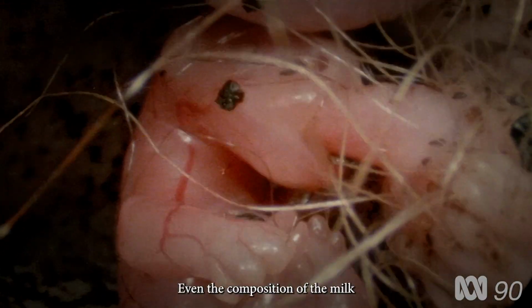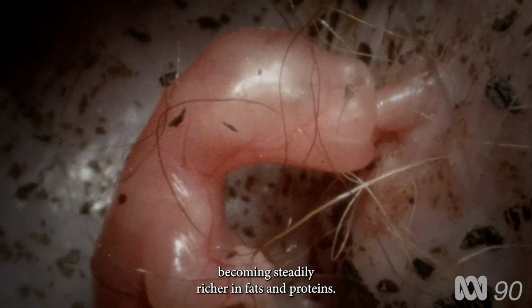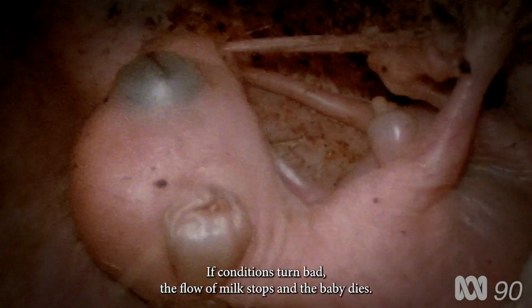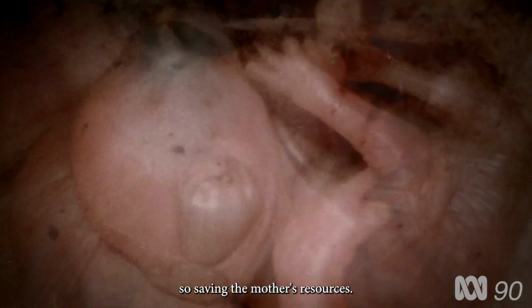Even the composition of the milk changes to match the baby's growing needs, becoming steadily richer in fats and proteins. But there's a grimmer option too. If conditions turn bad, the flow of milk stops and the baby dies, so saving the mother's resources.